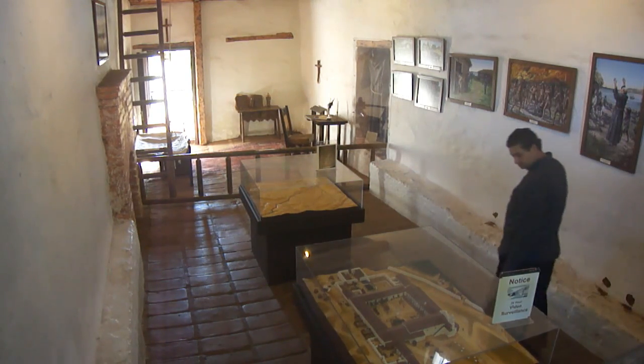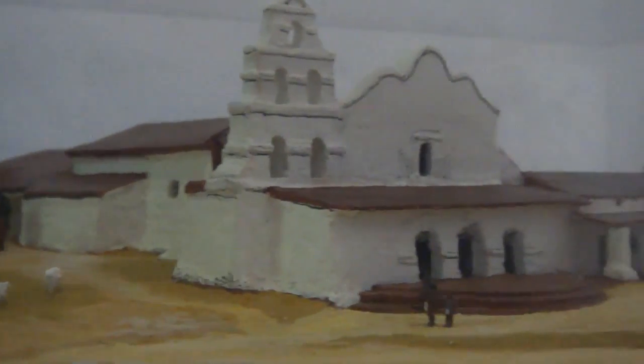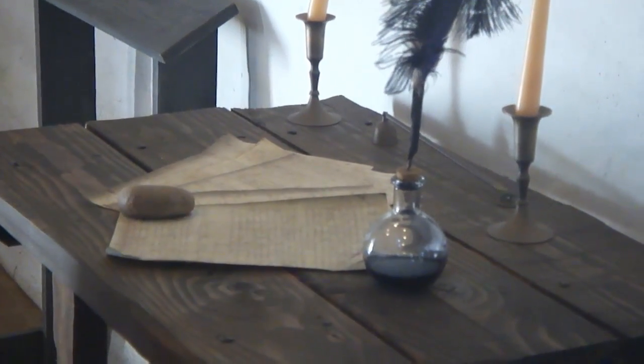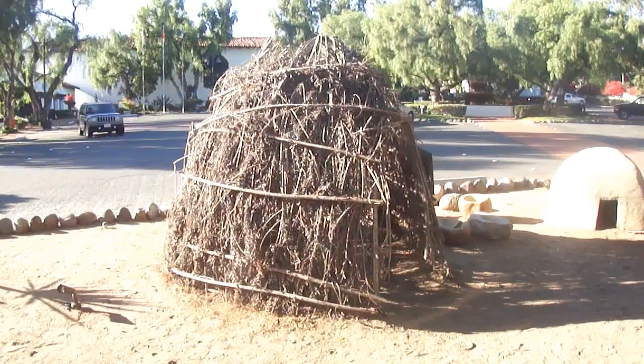In one of the rooms, they also have a model of what the mission may have looked like in its heyday. It really gives you an idea of how much the land has changed over time. As calm as it is now, thinking of the rich history this mission has seen, it's impressive that it still stands. In the back, they are actually excavating the land to see what artifacts they can find.